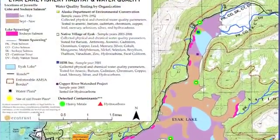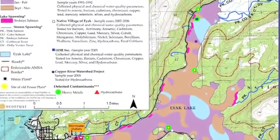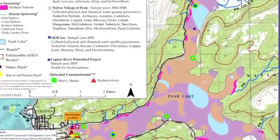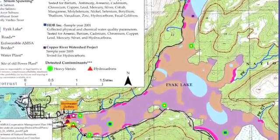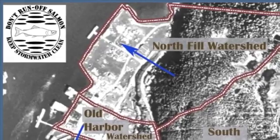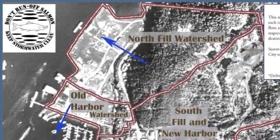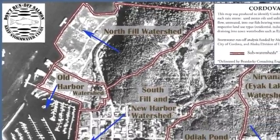Also on the Copper River Watershed projects to do is updating the 1985 AMSA Cooperative Management Plan, measuring acres of spawning habitat, updating the bathymetric map with GPS data, create awareness with 5 interpretive signs around Eyak Lake, campaign for water quality, don't run off salmon, and to work with the Eyak Lake planning team to propose recommendations to increase protection for the lake's riparian zones and fish habitat.